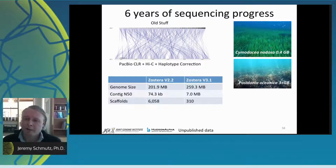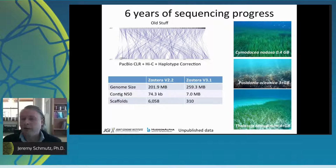We also have bigger ones like 3 gig. These are outbred genomes. They're difficult to access, and they're really working in environmental contexts. These aren't cultivated at all. And then Thalassia, 4 gigabase genome. And I'm going to show you results from that here on HiFi.